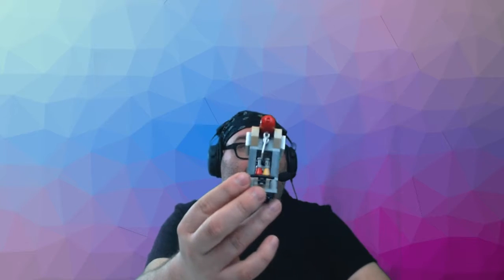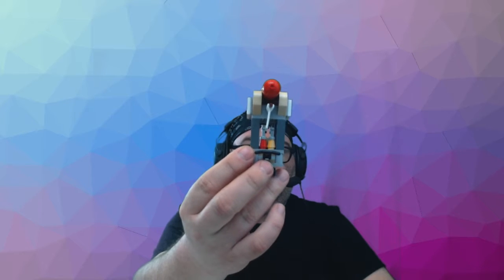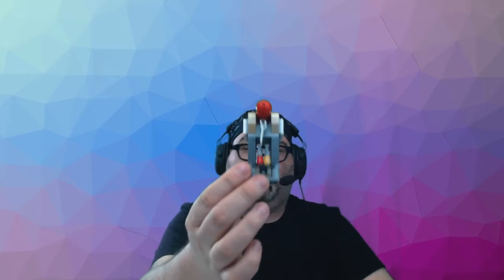Does the hot dog cart only have mustard? No, it also has ketchup. It has both ketchup and mustard. Does not have relish, but it has ketchup and mustard.